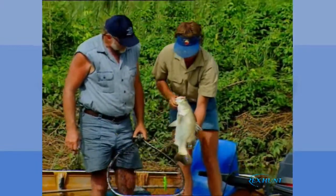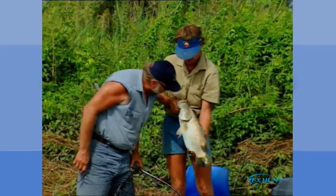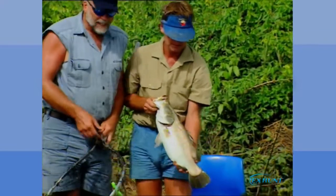A bit thicker through the body. He's been feeding well, I'd say, that boy. Yeah, he has, hasn't he? Yeah. I'll give him a little bit of a peck. You can pop him back there, mate. No worries. Very nicely done.